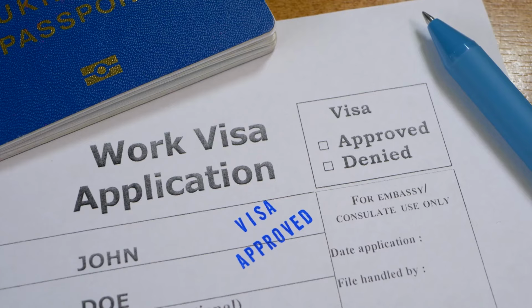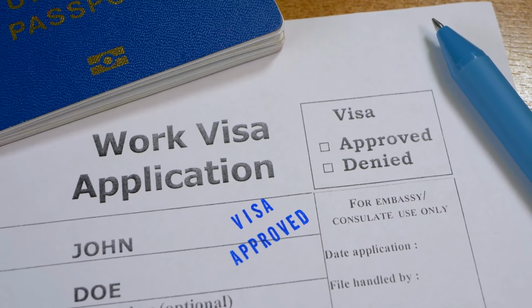Another way to get a work visa in Japan is if you work for a company already that has offices in Japan. You can ask to be transferred to the Japanese offices. But if you don't want to be an English teacher and you don't work for a company that has offices in Japan, what are your options? Well, you can apply to Japanese companies remotely, but what many people do is apply once they're already in Japan.